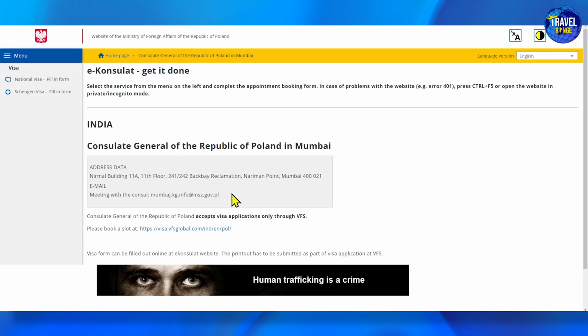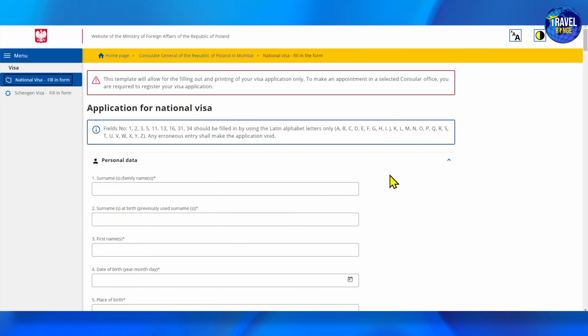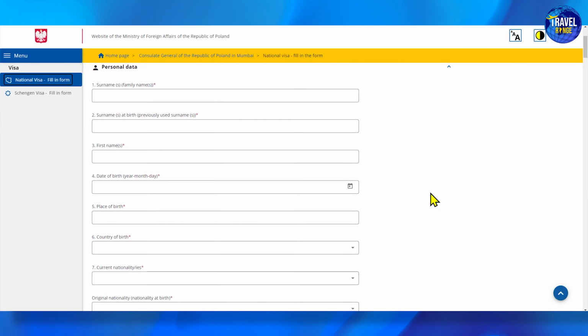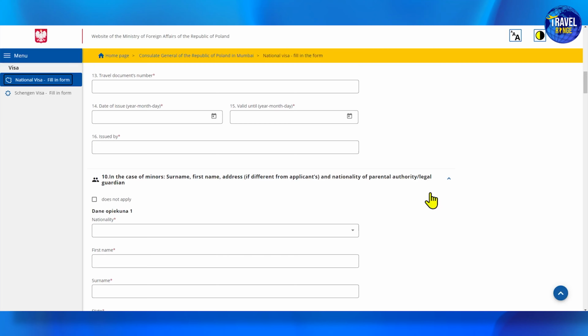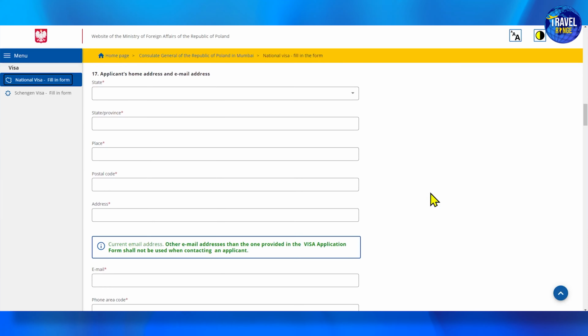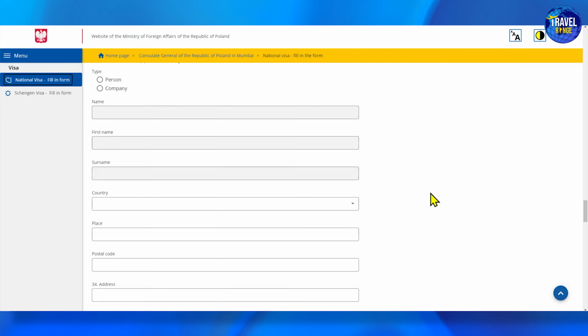On this page, here on the left side menu, you will see two options. First is a national visa and second is a Schengen visa option. Schengen visa form is for visit purposes, so click on this national visa form. Once you do that, you will be landing on the visa application form, as you can see on the screen right now. You get a very short time to fill up this form, so make sure to have the following documents with you to fill up this form.